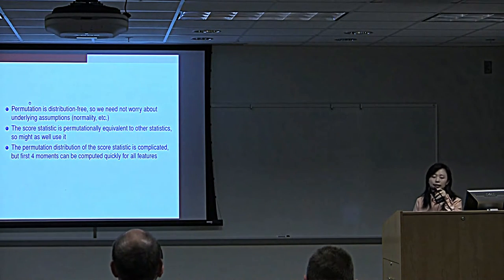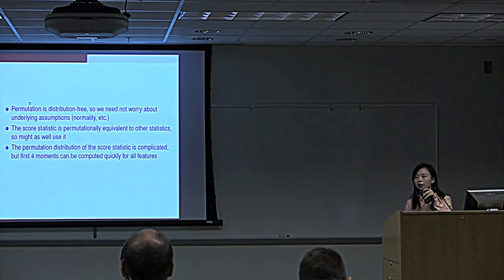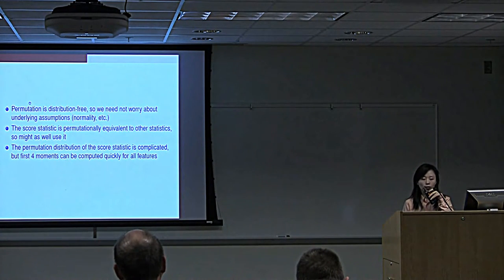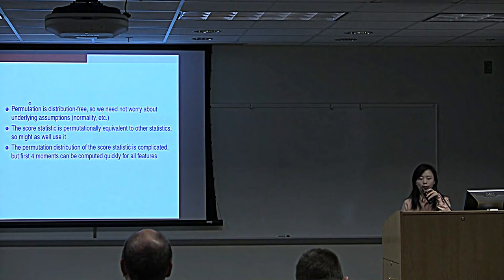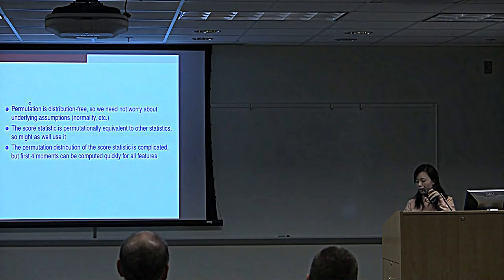The permutation is distribution-free, and we do not need to worry about the type of assumptions. So for example, we don't need to normalize the data. And then we use score statistics because it is permutationally equivalent to other statistics. The permutation distribution of the score statistics is very complicated, but we can use the first four moments to capture the null distribution.